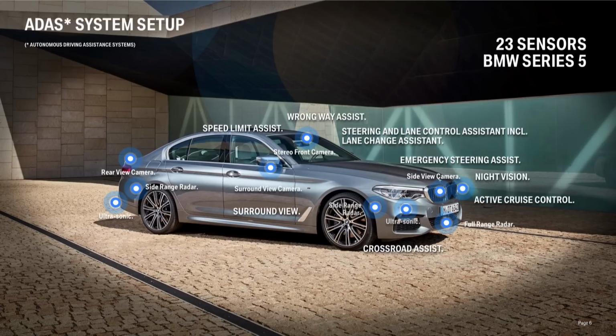So, as I said, this car has 23 sensors. If you compare it with what everyone might know, a smartphone: a smartphone has one camera in front, maybe one in back, a microphone, GPS, so that's 3 or 4. This car has 23. And that's a car that was built a long time ago and is already sold to the public.